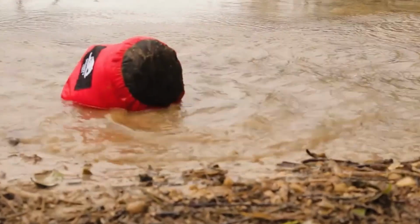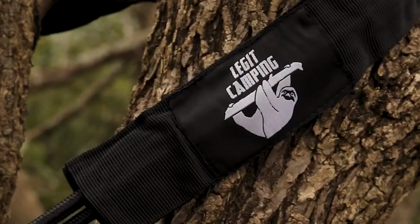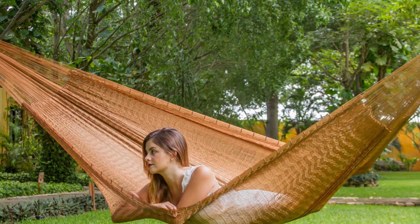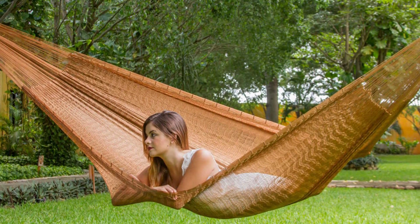Hammocks are not stand-alone shelters. To be prepared for all conditions, you'll need a tarp and stakes, an underquilt or sleep mat, and a bug net. After you add these additional items to your pack, a hammock sleep system weighs and costs as much as a comparable tent.